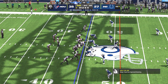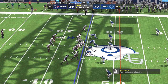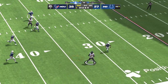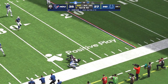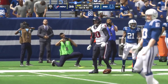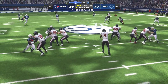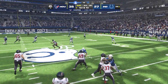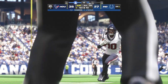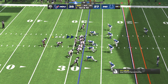Ball spotted at the 45. Here's a second down and 6. Watson. That one into the hands of Hopkins downfield. And they'll get him to the ground. He has another first down at the Colts 28. A very solid gain of 27. That's the third time on this drive that these two have connected with each other. They've got a real rapport going. And right now, it's paying off with big chunks of yardage as shown by that last play.